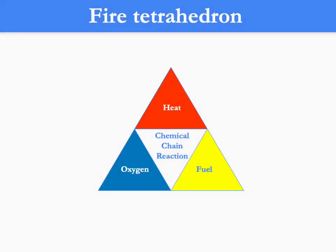The fire tetrahedron is the diagram used to describe the basic components of a fire. A fire is a chemical reaction between three primary components: heat, oxygen, and fuel. The way to extinguish a fire is to interrupt this relationship.